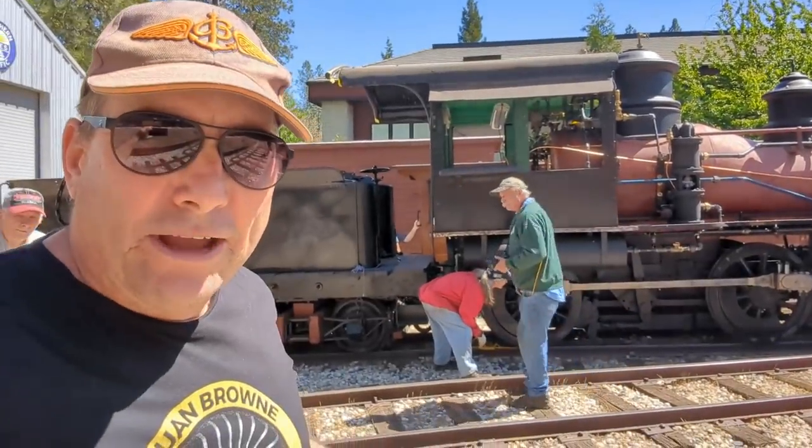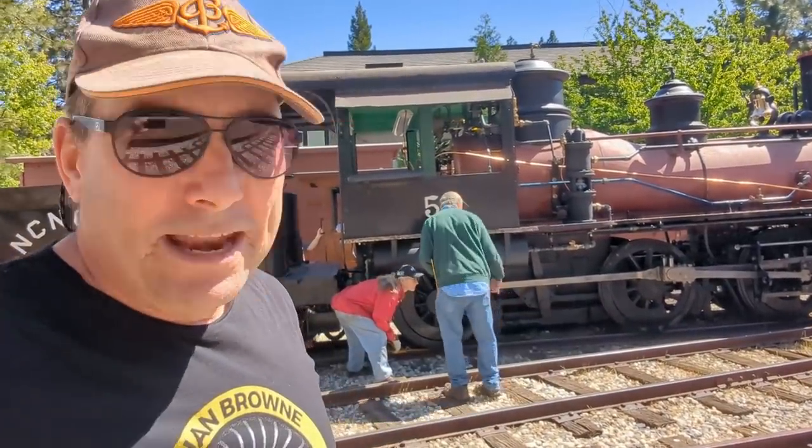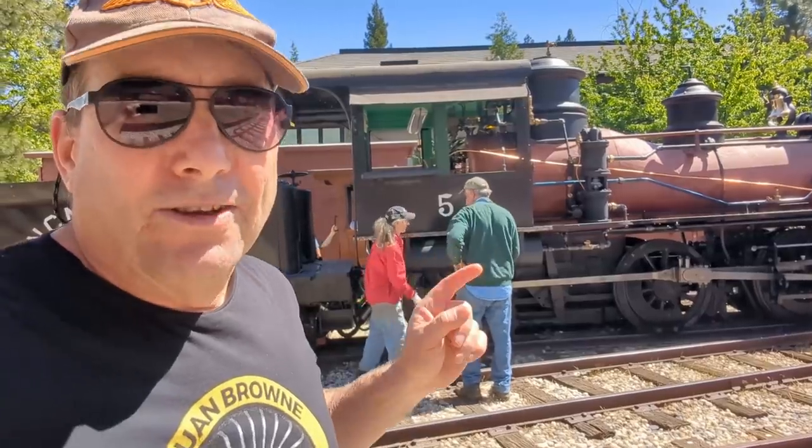Welcome to the Nevada County Narrow Gauge Railroad Museum, where they got the number 5 engine out, where they've been working for many, many years on a very long restoration. They're going to get this engine completely operational and steamed up in a matter of days. Let's go take a quick tour.